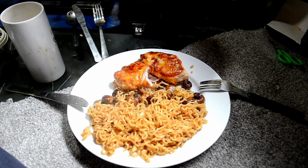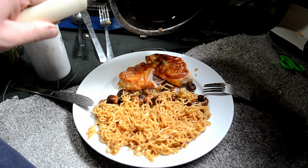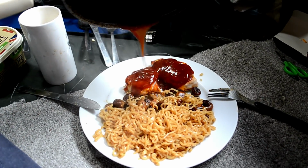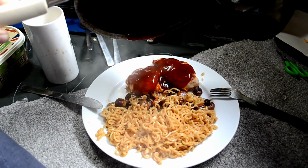Oh, I knew I forgot something. Hot sticky barbecue sauce. Well, that's just got even better. Well, see you in a bit.